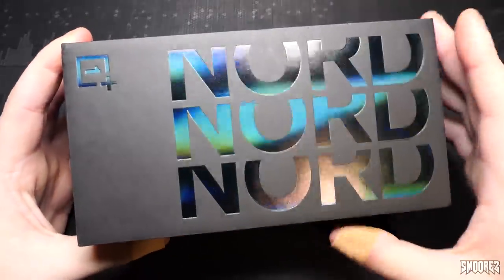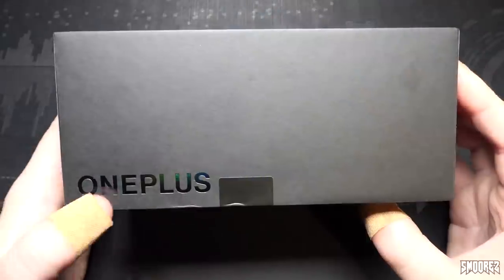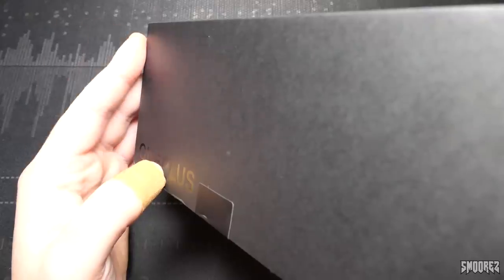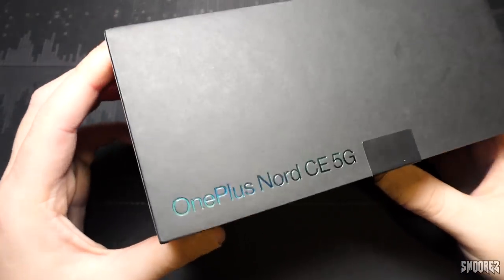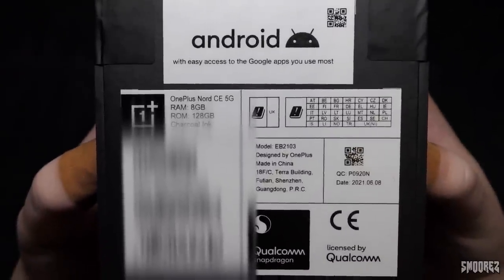We've got Nord printed on here with some pretty cool looking holographic details going on there. On the other side, we've got OnePlus with the same holographic looking thing. We've got a sticker at the top that says the model number, the color, the RAM configuration, and the storage configuration. Other side, it says the OnePlus Nord CE 5G with the same holographic, shiny looking font thing going on there. And on the back of the box, we have a big Android sticker just there.